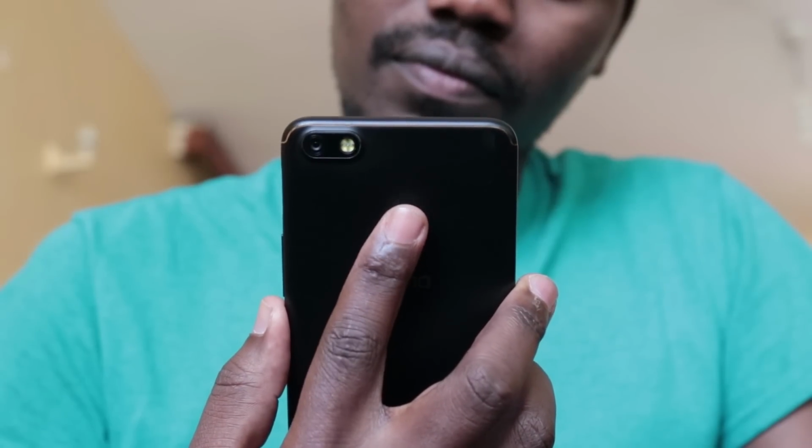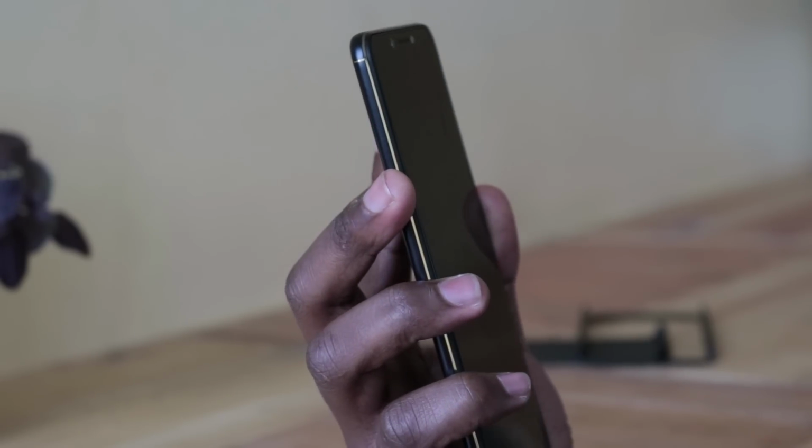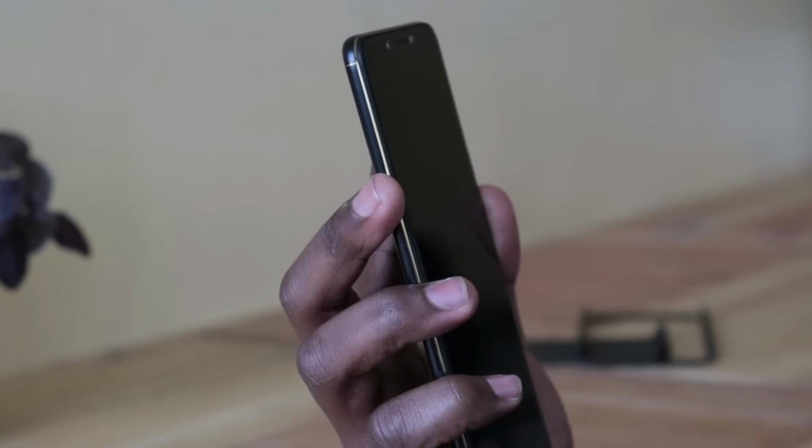But we have actually tested the phone, and it doesn't work with your eyes closed. So you can rest assured that your girlfriend or your wife will not be snooping around your phone when you're asleep. Your eyes actually have to be open. But there is a fingerprint scanner, and that one works whether your face is there, whether your eyes are open or closed. So that one can sell you out, I guess.